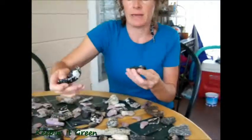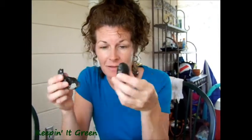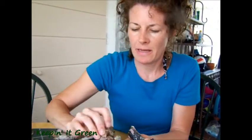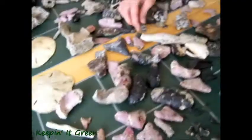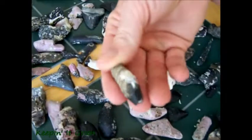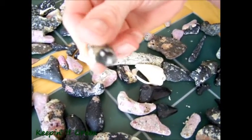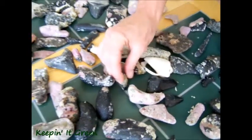These are the tympanic bones, ear bones of whales. So that's pretty cool. You can find these if you know what you're looking for. We've probably got about half a dozen of these. More whale tooth. Pretty cool. And we just got lots. Oh, horse tooth.